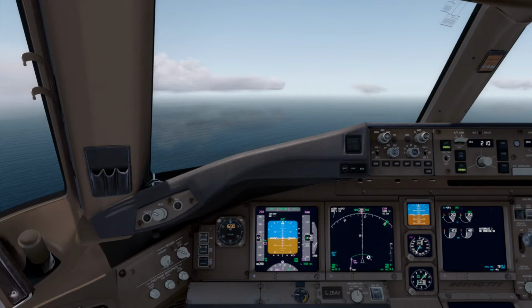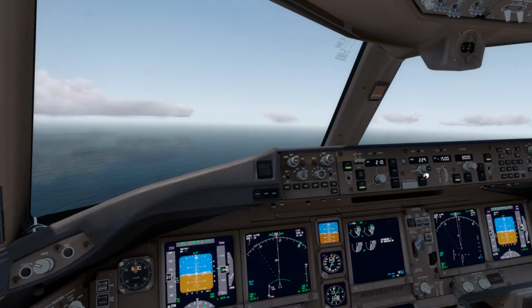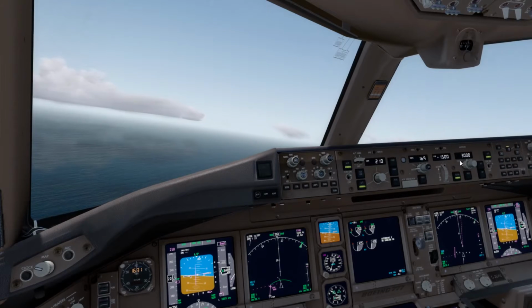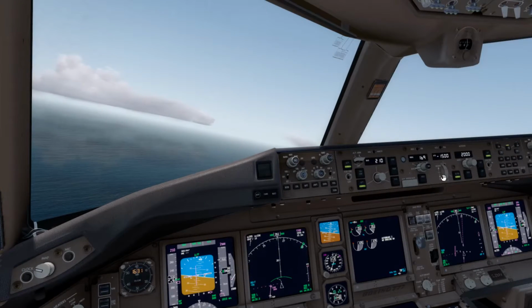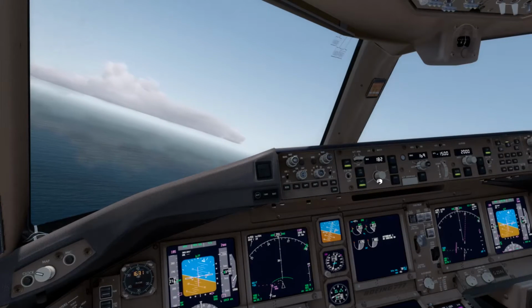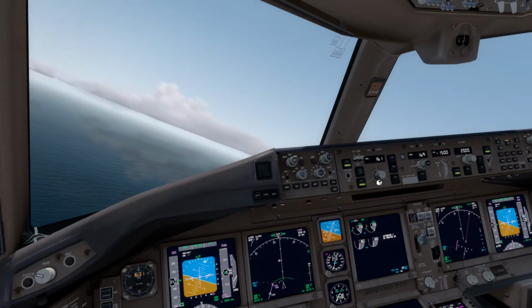Okay, so we're currently on downwind for runway 09. I'm just going to vector ourselves now onto the ILS for runway 09. I just point that towards the intercept. It is a 2,000 feet ILS entry, so I'm going to try and get down to 2,000 before that. It's not really a problem if we don't. I'll lower the speed down to 160 as well.